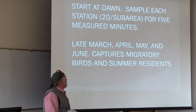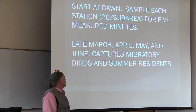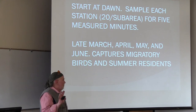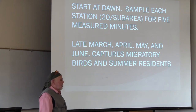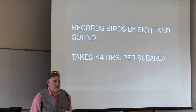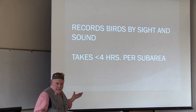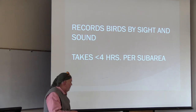This is Nate's procedure here. He started at dawn. They say wait for the pre-dawn chorus to quiet down. And we sample one subarea per run, 5 measured minutes. He has a stopwatch. He did it for 4 months. And so we capture the migratory birds and the summer residents. He records birds by sight and sound, and the whole session takes 4 hours. Now, in a perfect world, we'd like it to take 5 minutes because we'd like to sample it all at exactly the same time, because time is a variable in where birds are at different times of the day. Did it take 3 hours or 4 hours? About 4. It takes about 4 hours to do it. So 20 stations in 4 hours.